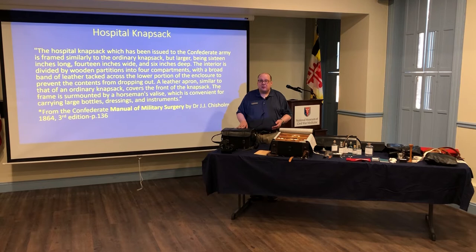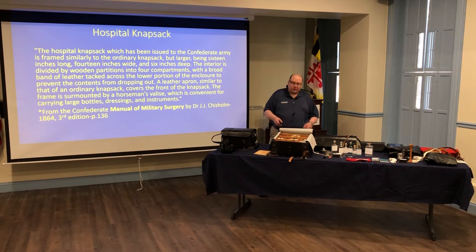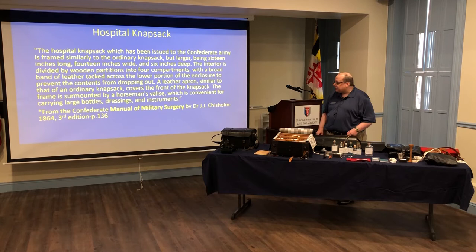And if you look at Chisholm's manual, there was a very famous Confederate doctor in the Confederate Medical Service named John Julius Chisholm. He wrote a medical manual called the Manual of Military Surgery in 1864, and in it he talks about a hospital knapsack. The hospital knapsack, which was issued to the Confederacy, basically took an existing design for an enlisted knapsack, and they made it deeper, wider, and longer in order to carry a lot of material.